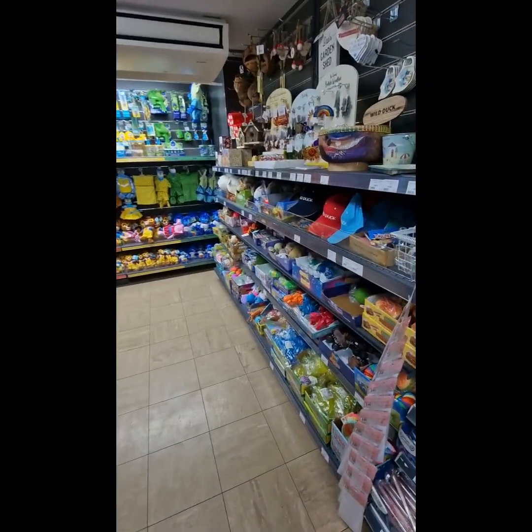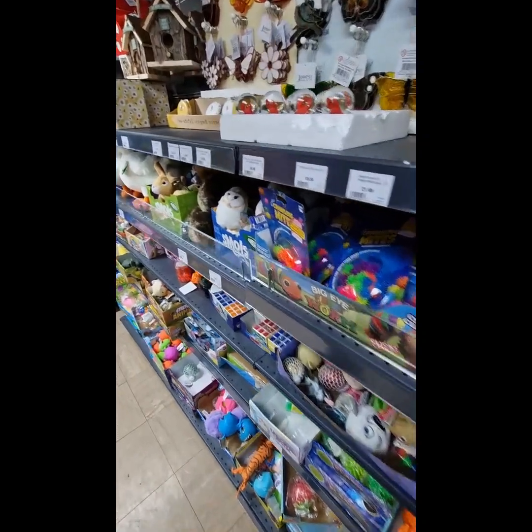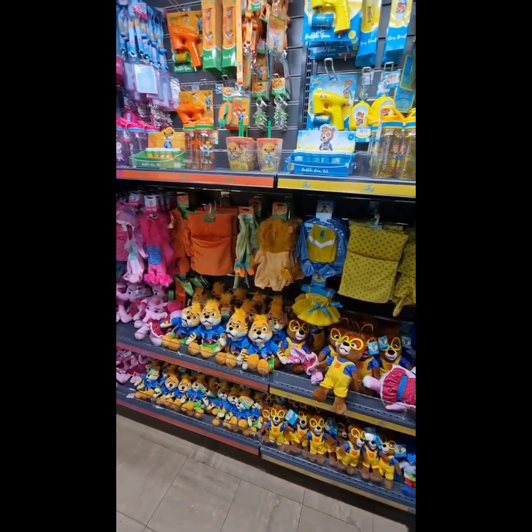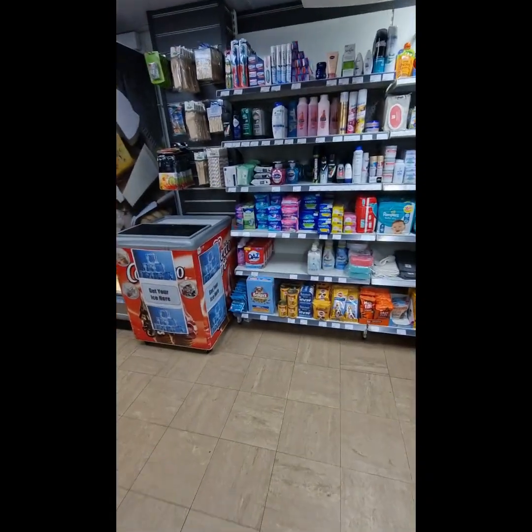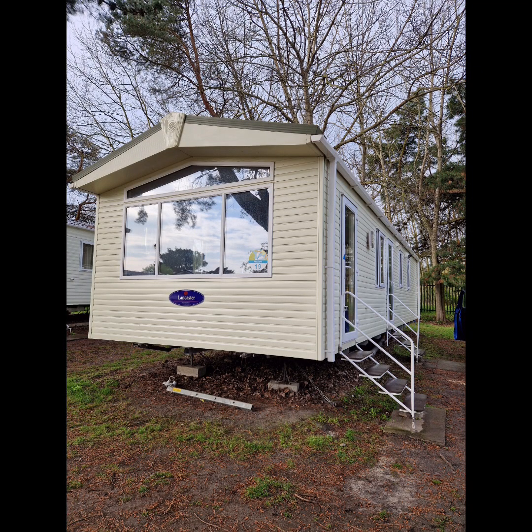But this is the shop that sells everything, really. So if you forget something or you just need some milk, yeah, it's more expensive than if you went to a supermarket, but it's for convenience. It's a convenience store. So this was our caravan.